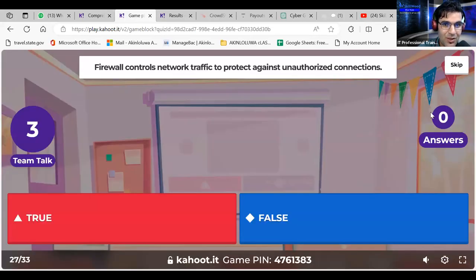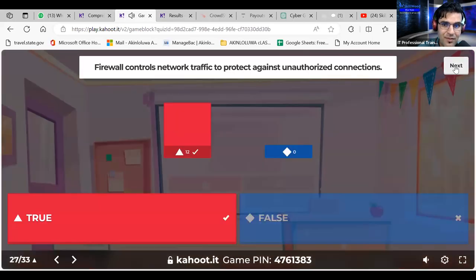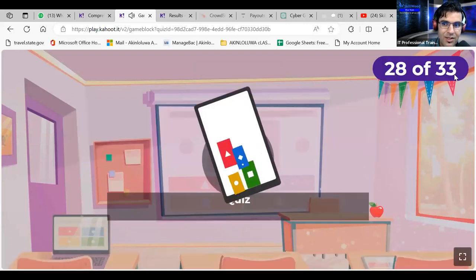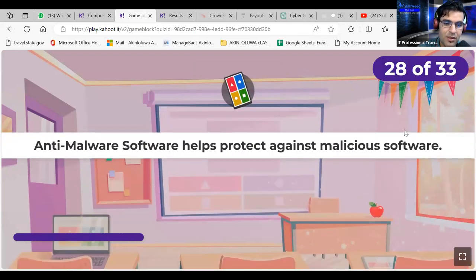Firewall controls network traffic to protect against unauthorized connections. Remember, we discussed in our class yesterday as well, those cloud-based firewalls, next-generation firewalls, and physical hardware-based firewalls. So firewall controls network traffic to protect against unauthorized connections. Thank you so much for your input.